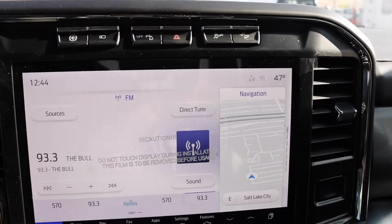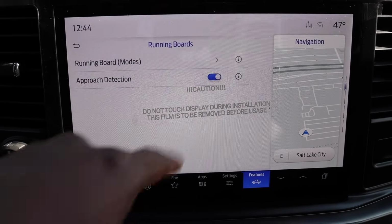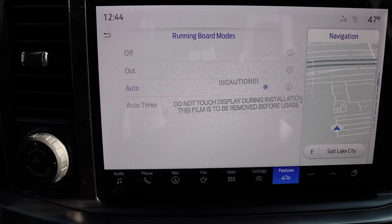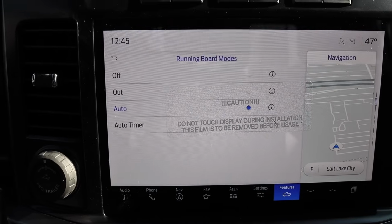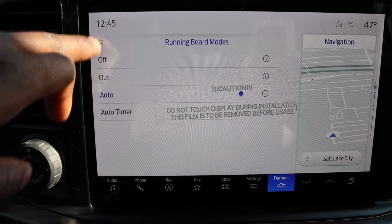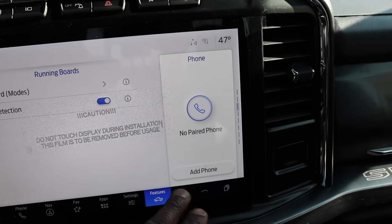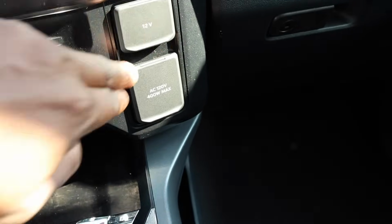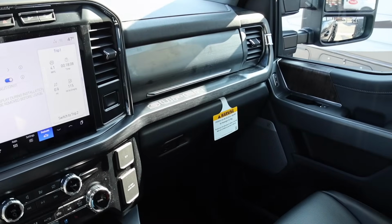And on this side, just really quickly, some of the features you have, like you have your running boards. I showed this in another video, but if you don't want those running boards to come out, you can disable that. And if you don't want them to come out ever, you can disable those too. Or if you want to keep them out, you have that as well. There's a timer for them too. You can set it to like 5 minutes. And you have that dual screen here. So a lot of nice things. By the way, tons of power plugs on this side. And let's go ahead and just check out the passenger side and we'll move back to the rear.